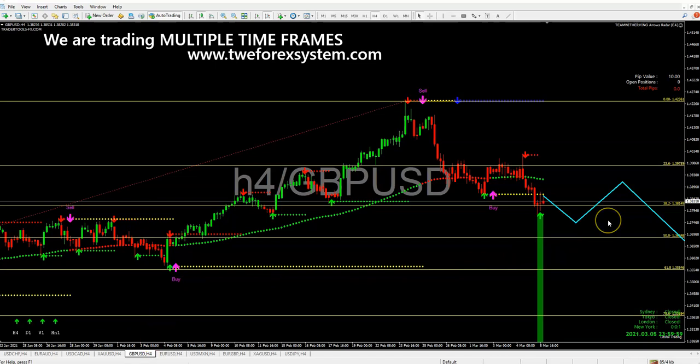All right, the next pair that I have here is GBP USD. GBP USD is still pushing down. It's still selling at this present time. Yes, it will get ready in this coming week, but I don't see the market going in a buy position yet, even though it is giving you signals here.